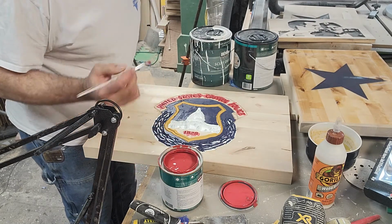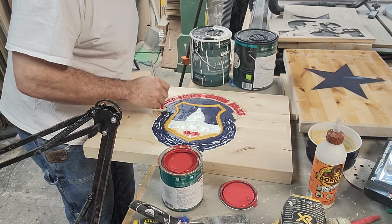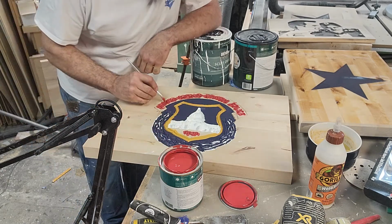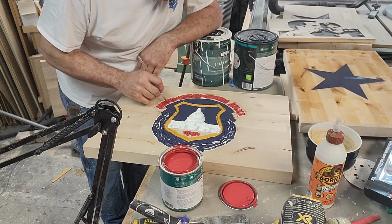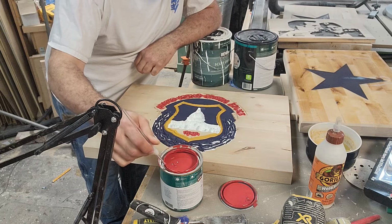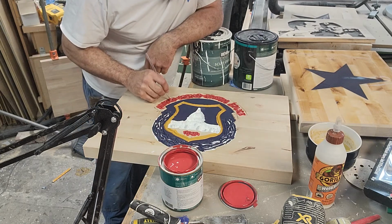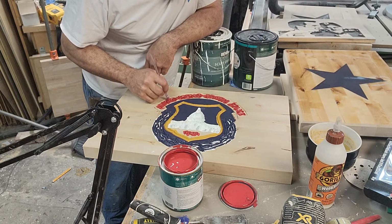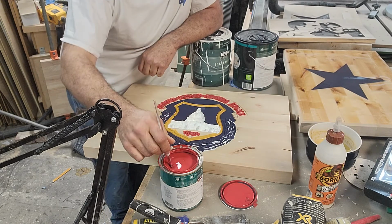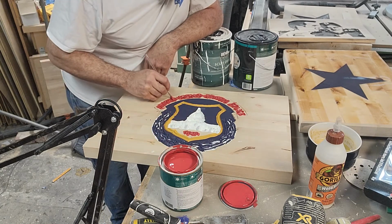I just want to make sure that I don't miss any spots and that the color is real nice and vivid. This will actually be the third coat in here. Then we'll come back through with the white. That'll be in the groove all the way around and on the top of the letters.